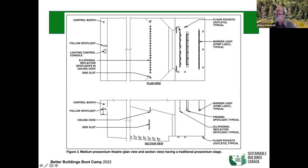We have the curtain indicated here. Here's the edge of our stage right here. Here's our proscenium arch over the stage, and then out here is where the audience is. There'll be rows of these ceiling coves with lights in them, and there'll also be side slots, which have lights mounted in the side, so you can come in at lower angles. It's good for special effects. And at the back, there'll be some kind of control booth arrangement, and they may have follow spots. Usually our lighting control guy is back here.